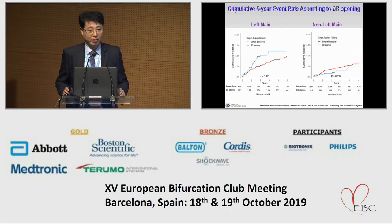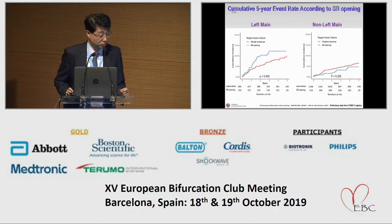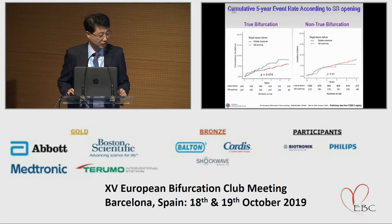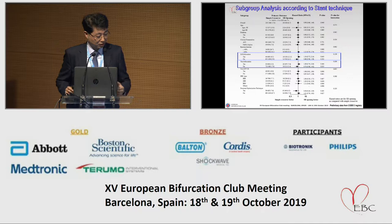And then you are thinking it will be different between left main and non-left main. But if you see the left side, the left main subgroup showed, even though it's statistically non-different, numerically the side branch opening group has a higher incidence of target lesion failure compared to just the simple crossover technique. And non-left main bifurcation, we already know that it will be the same. How about the true bifurcation? True bifurcation also has the same rate of target lesion failure between simple crossover and side branch opening, and non-true bifurcation is the same.